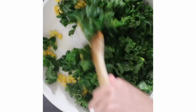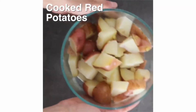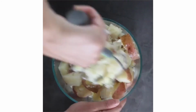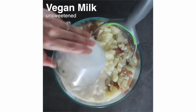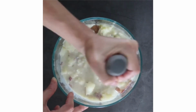Saute the kale until it turns bright green and the corn is thawed, and then it's time to make your mashed potatoes. You can cook the potatoes however you like. Whatever method you use, just transfer those warm potatoes to a large bowl and add some vegan butter, and then use a potato masher to start the mashing process. Once the vegan butter is melted, it's time to add your unsweetened vegan milk and then mash a little bit more just to get things incorporated.